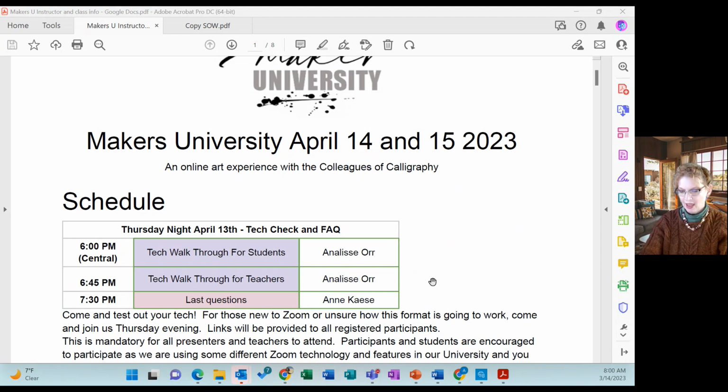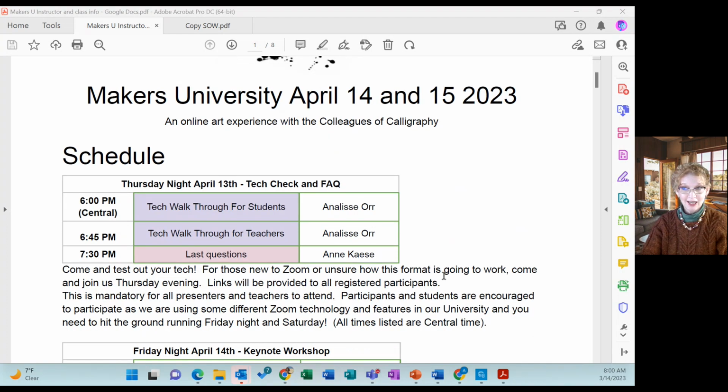Anybody can do it. We have a professional tech host who's there to help us, guide us, and make sure everything goes smoothly. And we just want to make sure that you know how to get in and out of the breakout rooms, that you can go into the scriptorium and hang out and chat and be just really comfortable with your computer and Zoom and the technology.